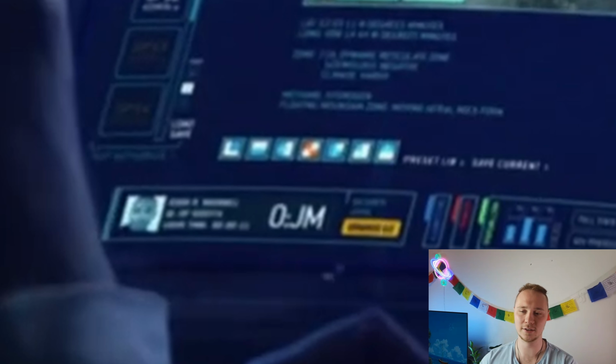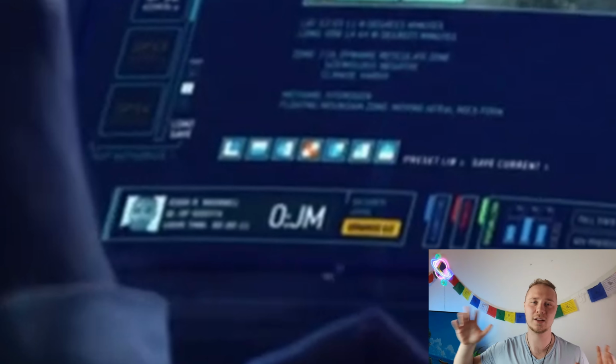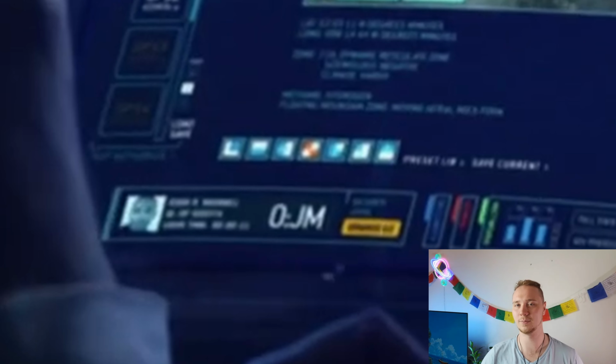In the left corner, there is an indication of an account. First of all, the information about the account and the person logged in is very, very large. Here we have plenty of real estate on the screen, so it's not really a big issue.